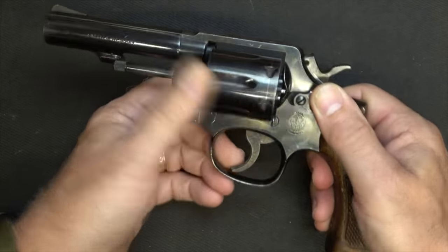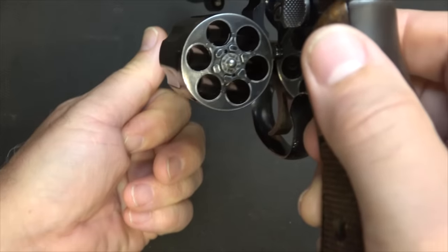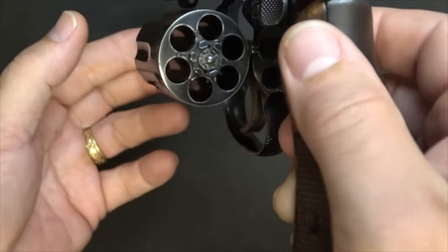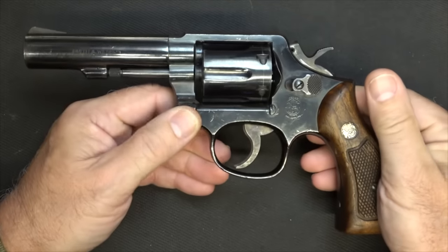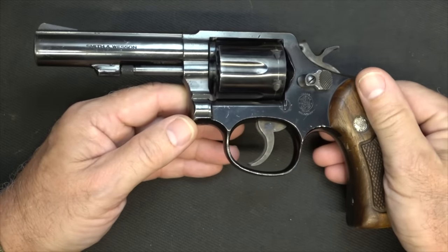And you can see that cylinder just spin. I mean, that thing just spins. And we can see also that it's unloaded. But just one of those old school type revolvers that were carried a lot and shot little. And that's one of the things about these old police trade-ins.